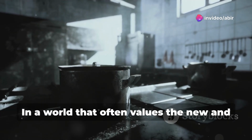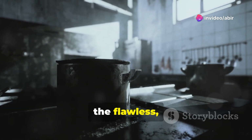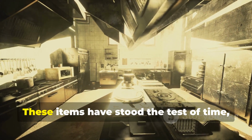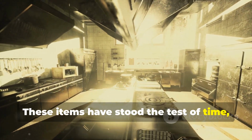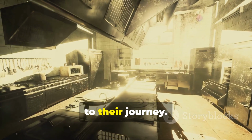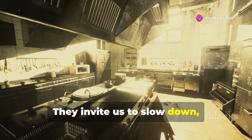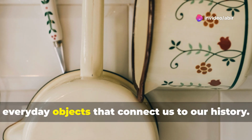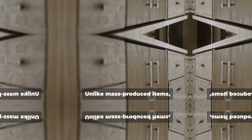In a world that often values the new and the flawless, vintage kitchenware reminds us that there is beauty in the worn and the weathered. These items have stood the test of time, and their imperfections are a testament to their journey. They invite us to slow down, to appreciate the past, and to find joy in the simple, everyday objects that connect us to our history.